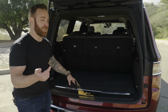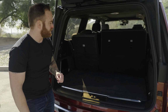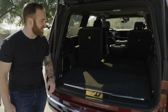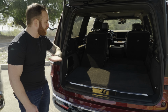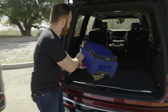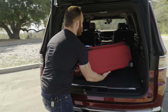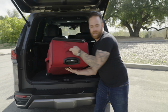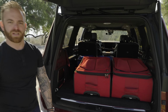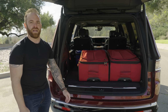Follow the logic here. I'm gonna fold down the third row, pretend like I don't need it, which will do it for me. Taking some time, but not forever. And then the other side, and that is a big flat space with no intrusions. I could almost sleep back there. Now I'm gonna load the luggage in. Carry-ons could fit a lot more of those. Load this one in, and load this one in. No problem. You could fit probably double that in here without even having to look at luggage in your rearview mirror.